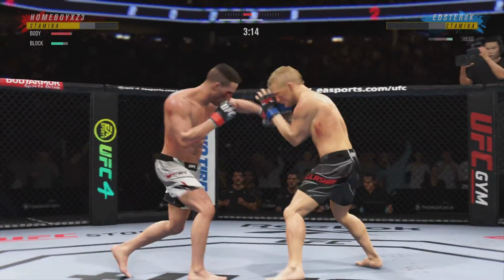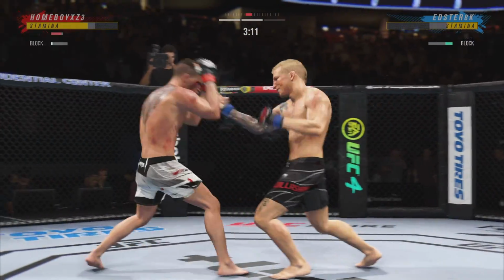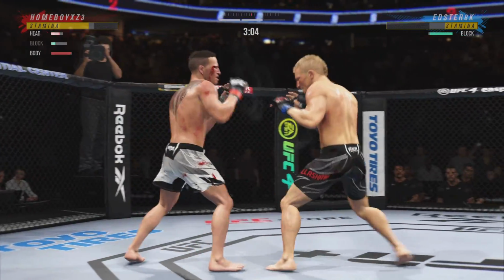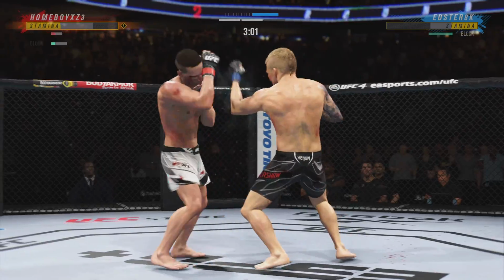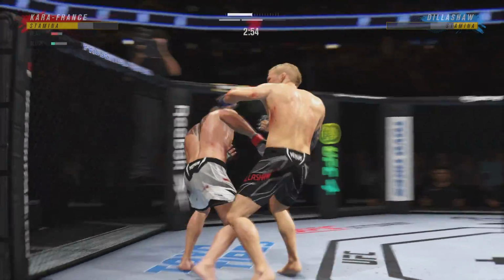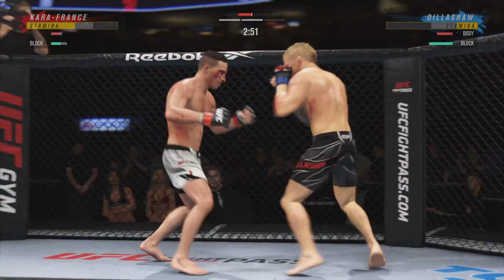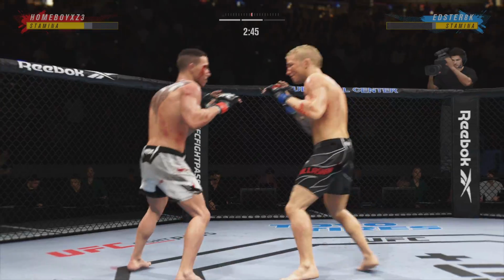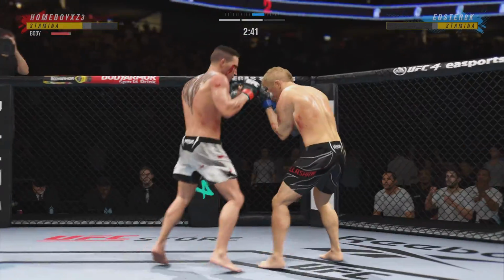Starting to do some really significant damage to the body here. Another strike lands there. Good stick. Oh! He needs to start looking to finish now because he's got his opponent hurt very bad. Big knee to the body. Now a knee.